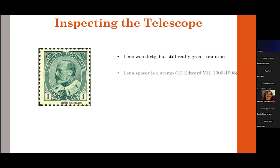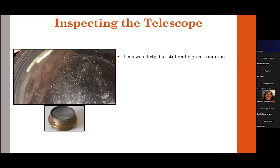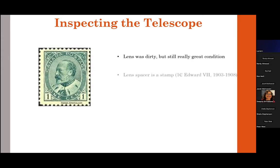Continuing on, if you look at the top left of the top picture, you could actually see a part of a stamp. And the other parts were around there as well. As it turns out, this stamp, dated from 1903 to 1908, King Edward VII, was actually used as a spacer, which is somewhat common of the early 1900s to 1800s for amateur telescope makers.